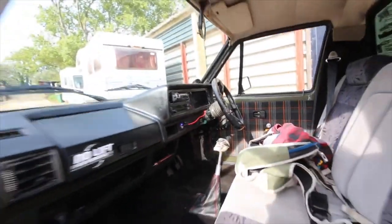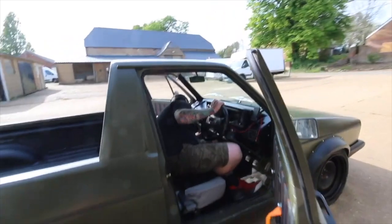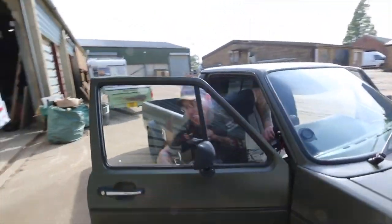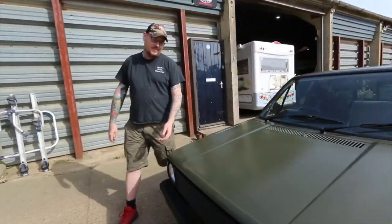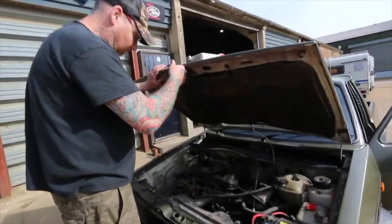What about the engine bay? Because it's got the original engine still. It is totally original, yeah. Should we have a look? It's almost as disappointing as my parents were in me. So if we open it up, be prepared to be underwhelmed. Something I tell my wife quite often.